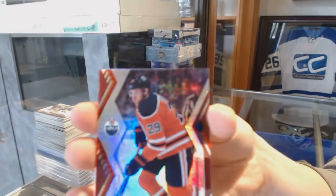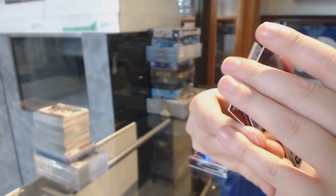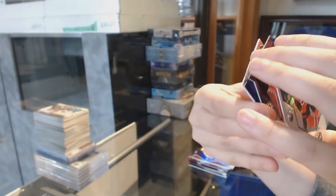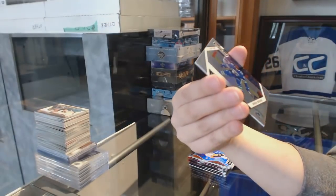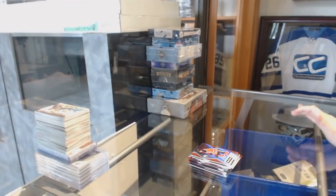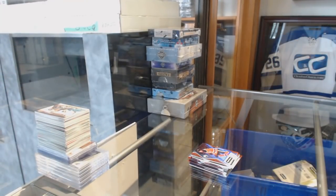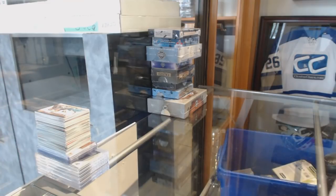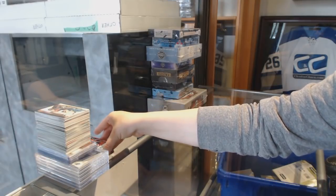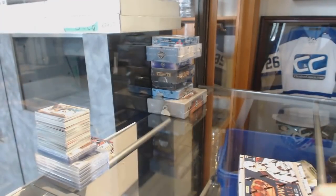We've got a red for the Oilers of Leon Draisaitl. Purple for the Boston Bruins, David Pastrnak. And an Impact Player is a Brock Boeser for the Vancouver Canucks. All right, Crown Royal.